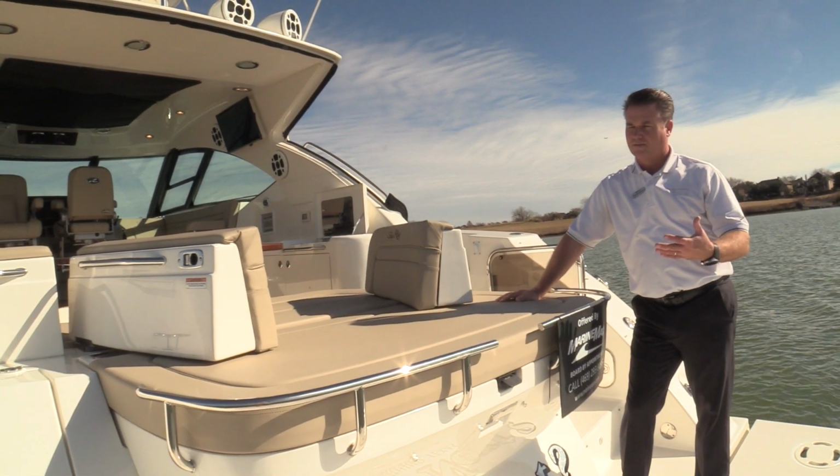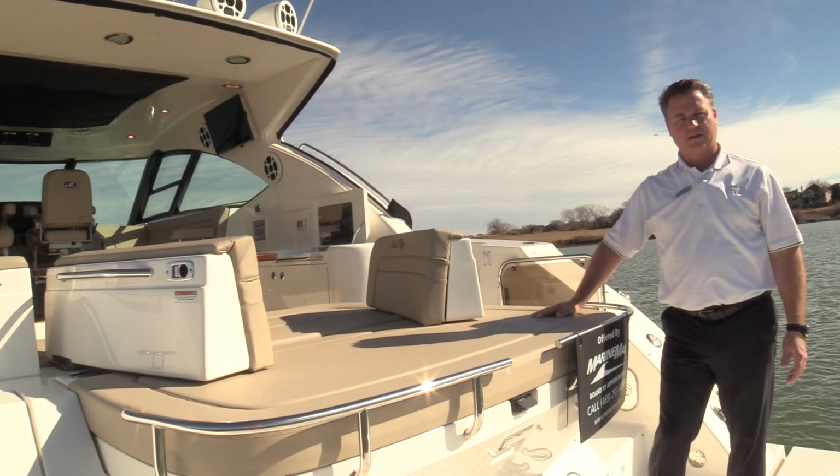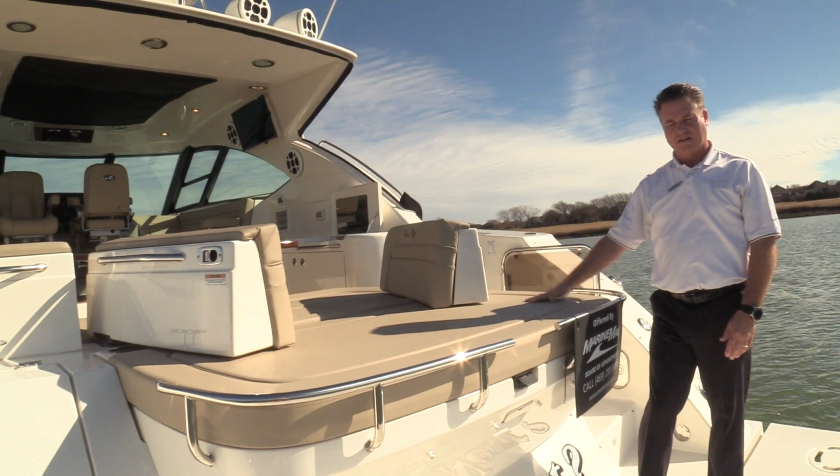The 540 Sundancer has been a very popular boat for Sea Ray. A huge cockpit. If you want to come out to the lake or anywhere and entertain and feel like you're outside on your outdoor patio, you've got an outdoor kitchen, everything's outside.